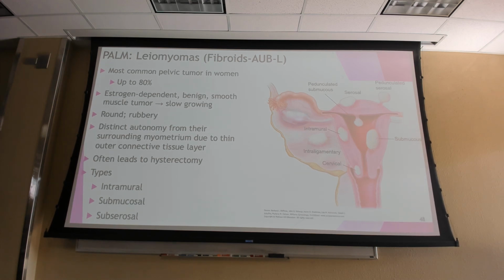On exam, instead of that kind of global enlargement of the uterus that we feel, these are more discrete. Right? It's almost like you just take a marble and you put it into the myometrium, or into the fundus. So it's more of a discrete, kind of rubbery mass that we might feel in these patients. We have a couple different types that we can see.